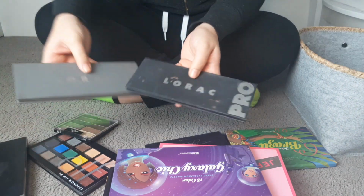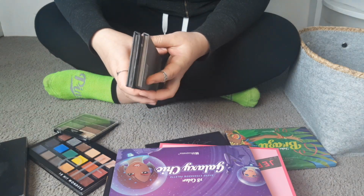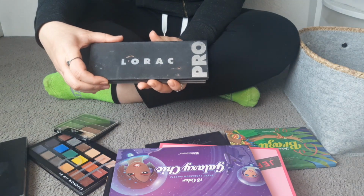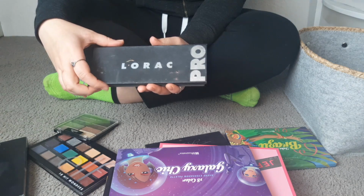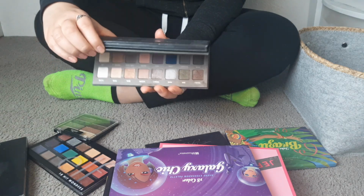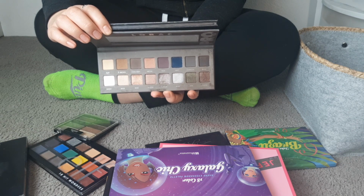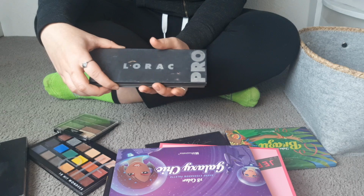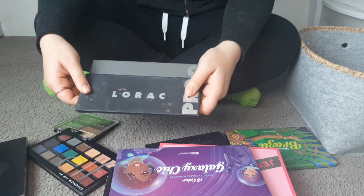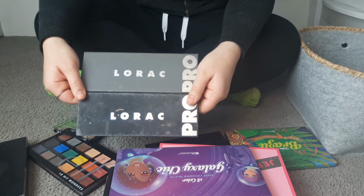Then I have these Lorac Pro palettes, and honestly I love these. I love that they're so thin and sleek. And this one I like to travel with, and it just has the perfect combination of neutrals. And then the second one has a little bit more pops of color, like the blue and the sage green over here. So these shadows are super creamy. I really wish they would go cruelty free, but I'm going to go ahead and keep these and enjoy them while I have them.